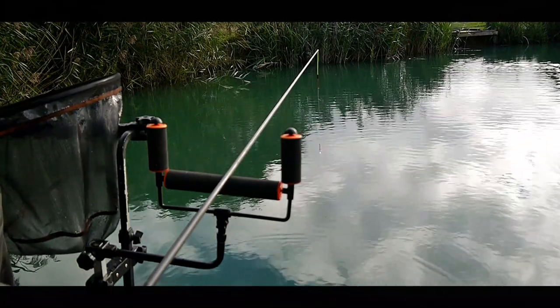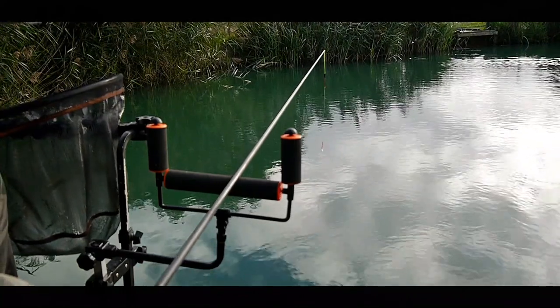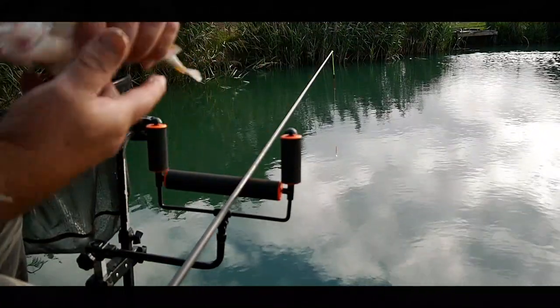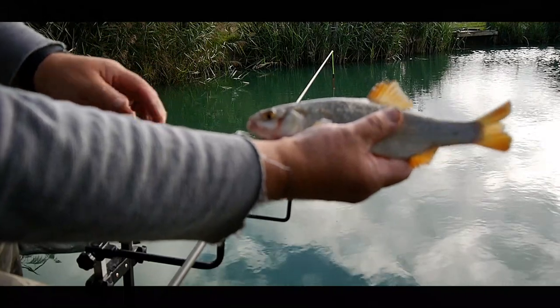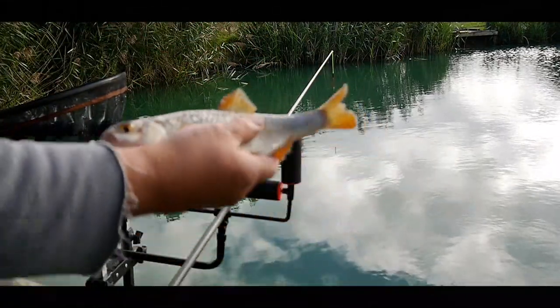Pete, roach, maggots. Yeah, here we are guys, there we go, lovely, lovely roach. Less than a foot, there we are, he's a bit slimy, let's get him back in. What a beautiful fish that is.